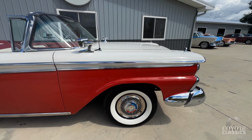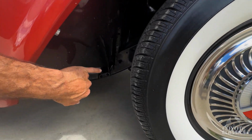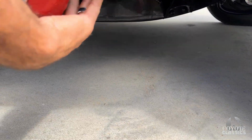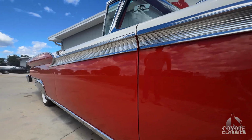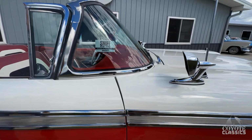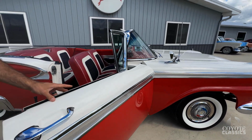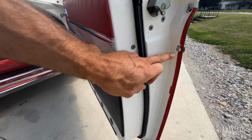Even down to the wheels and tires. Show them right down here quick. They'll be able to see the undercarriage, but look at the quality. See that? Down on the frame, you can just kind of see that. A full frame off rotisserie job. They really don't come any nicer than this. That's the way the doors open and shut. And see how they did the tape line here?